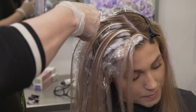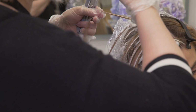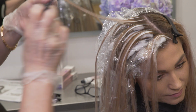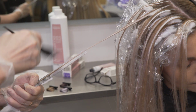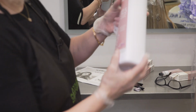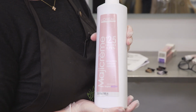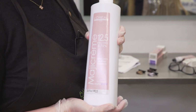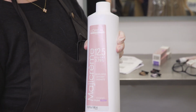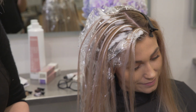We have another question about the different volumes of developers you can use Majirel GLOW with and how that correlates to the levels of lift you're gonna get, if you just wanna run through that again for everybody just joining. Right. So if you're gonna use 12.5, and here it is in its package right next to me, this is the brand new 12.5. You're gonna get about a level of lift, right? And if you're using 20 volume, you're gonna get up to 2 levels of lift. And if you're using 30, again, depends on what base you're putting it on, you're gonna get somewhere between 2.5 levels of lift, correct? Absolutely, up to 3. Up to 3. Thank you.